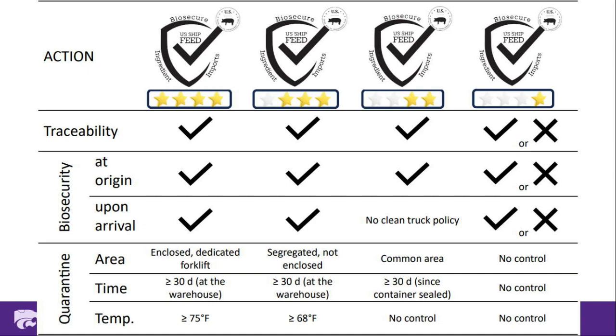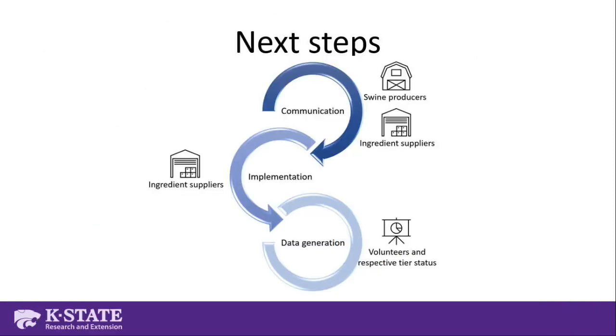And our goal now is to categorize every single product that is imported by any specific production company, and with that have the information. Now we have, say, 70% of the products in that company being imported from a 2-star tier, and this is the amount because of the inclusion rate of X pounds in the nursery phase 1 diet. So we want to dig into all this information to understand also what is the volume of these products that are actually showing some risk to our swine industry. So we are moving and trying to generate this data, and these are the next steps.